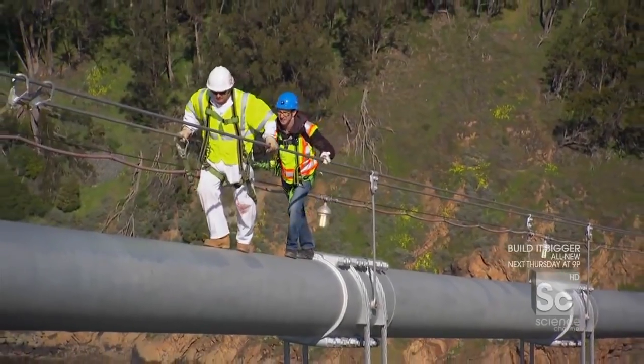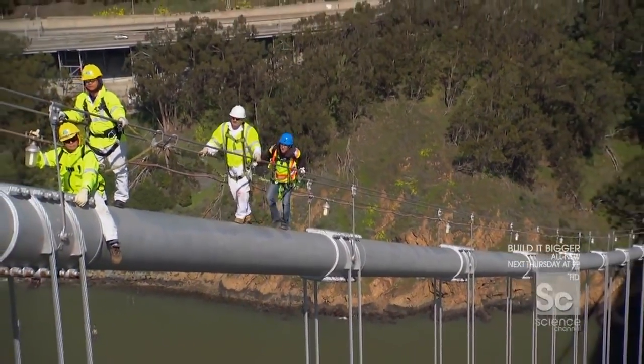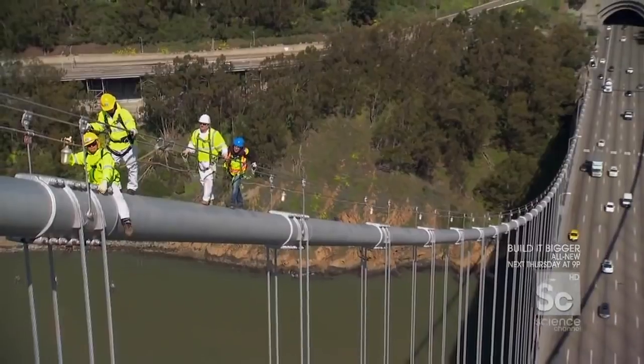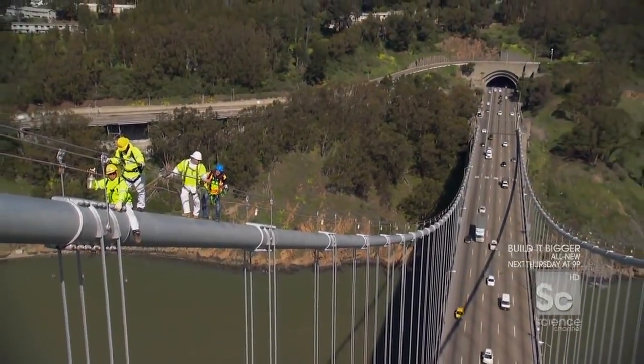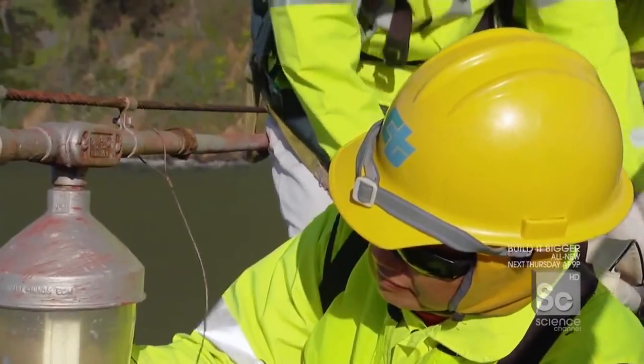All right, Russell, we're almost at the top. And here are these poor electricians, my God. Are you kidding me? Ready to change the light bulb. Of course, the one that breaks has got to be the one at the top, right? All right. Show us how it's done.